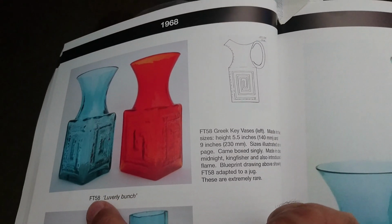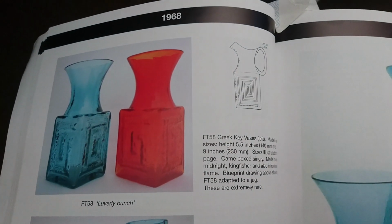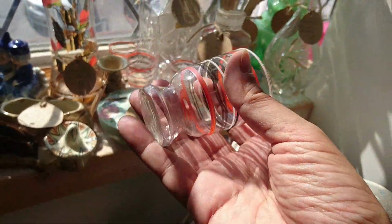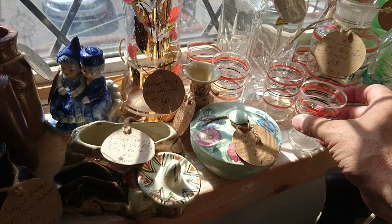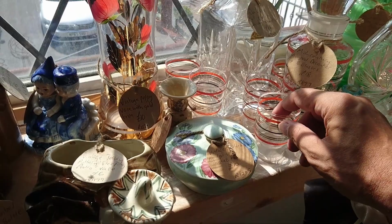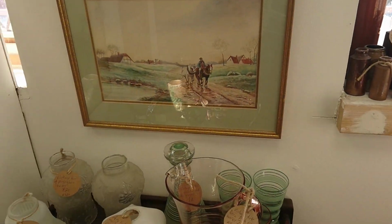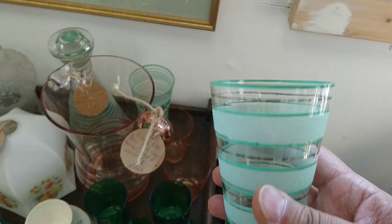Its reference number is FT58, and it's from 1968, which is the 2nd year that Dartington were running. There's quite a bit of glass up here, but this is what's popping out to me. These, oh wow, super light. These are Bohemian mid-century. He just said mid-century decanter, but very low quality, but very stylish. 1950s, 60s. What else? These are similar kind of wares. Still super light.